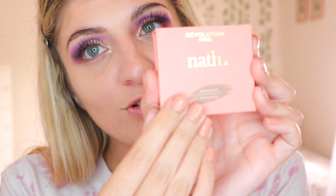So for bronzer, I'm gonna use the matte bronzer from Revolution Pro. This was a collaboration a while back. So I'm going to be using this as my bronzer today. Why is there a hair? There's a hair. Nope. Okay. There's no hair, right? There. So I'm going to use that as my bronzer.